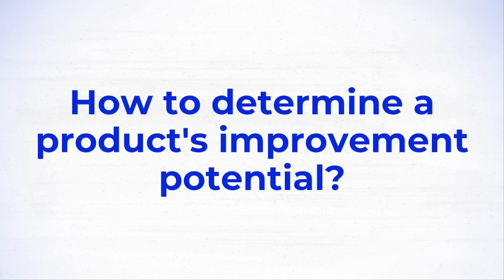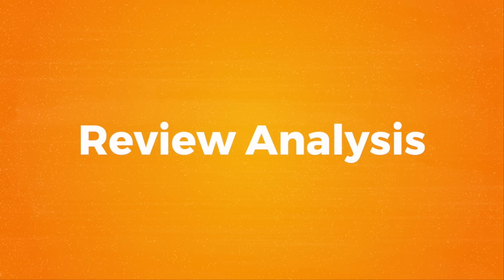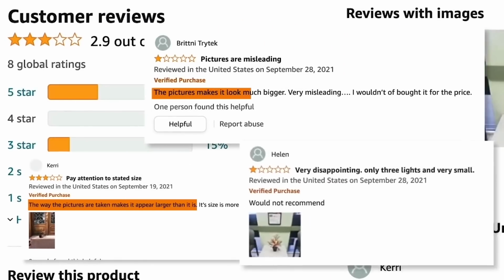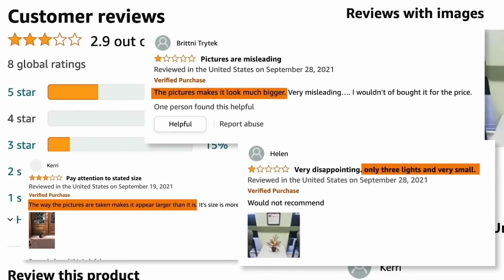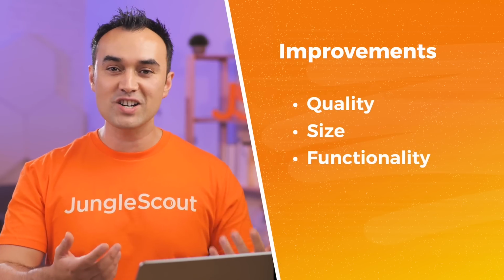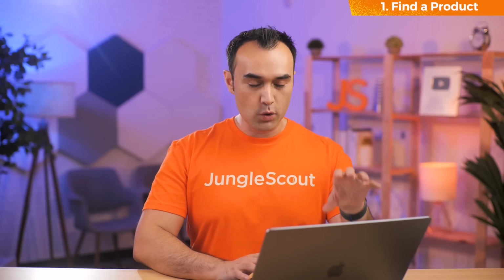So, how do you determine a product's improvement potential? Well, for each one of your ideas, you can do something called review analysis. This is the process of reading through Amazon reviews to identify the things that customers say they don't like about the product. This could be anything from the product's quality, size, functionality, or anything else. Then you just take these notes and tell your supplier to go ahead and fix them so that you can bring an improved product to the market.